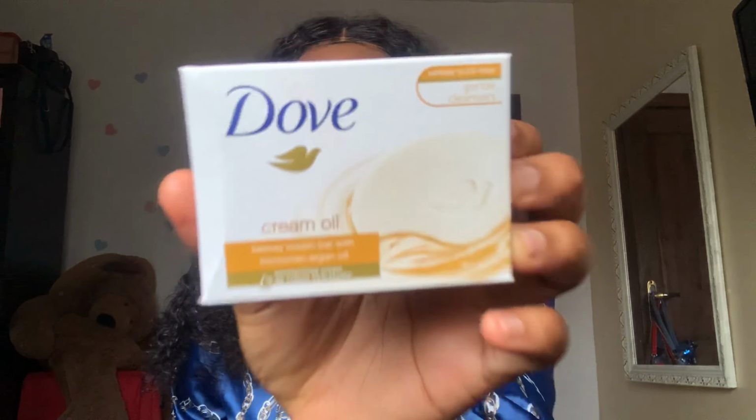So let's say on Monday you use your kojic acid soap. On Tuesday, use something plain like this. This is a moisturizer. It's going to help to moisturize your skin. On Wednesday, you can use your kojic acid soap. On Thursday, you use this again. On Friday, you use your kojic acid soap. On Saturday, you use this again. Or you can even leave two breaks in between.